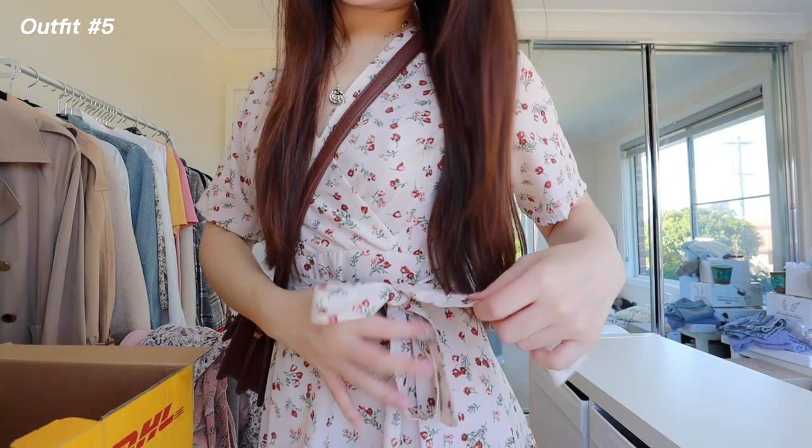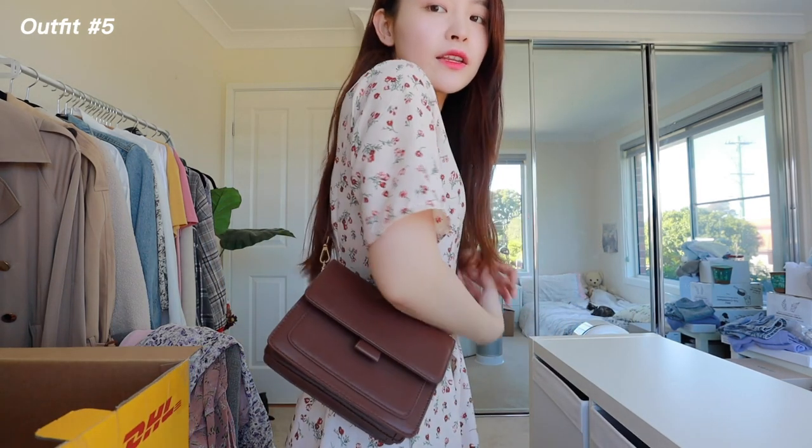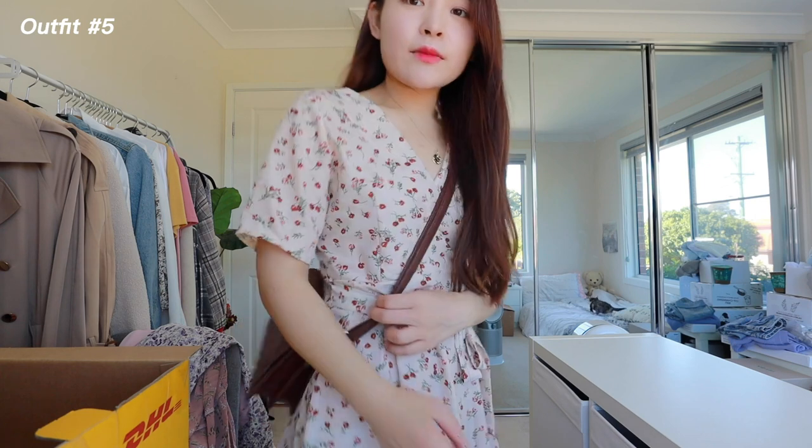Thought I might as well show you guys what I'm wearing tomorrow since this is also a floral dress. There's like a tie thing around here. It comes above the knee and I paired it with this little brown. Does this count as a messenger bag? I will probably wear this with white socks and white sneakers. So I will show you guys what that looks like tomorrow.